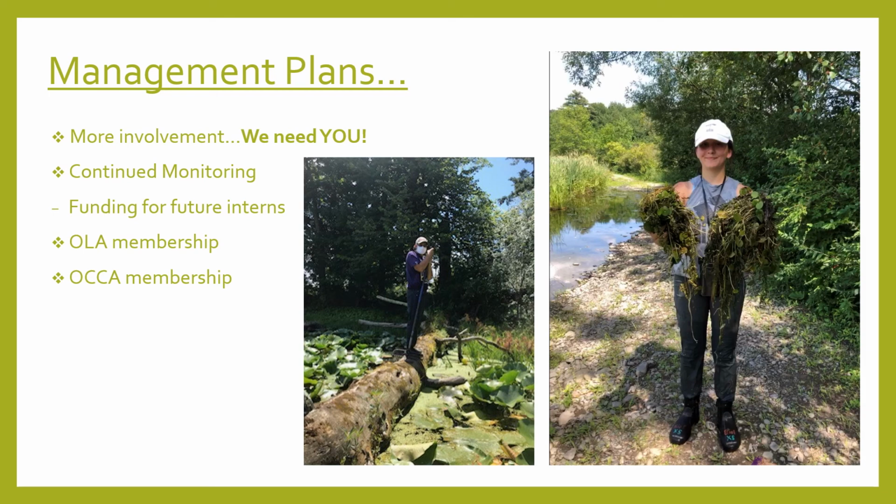Continued monitoring will also help us track how extensive European frogbit is and if it will continue to spread into Otsego Lake. We also need people to become members of the OLA and the OCCA. So please become members and please get involved in European frogbit pulls.